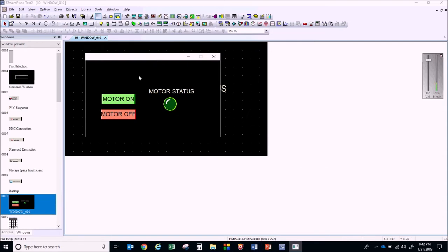So I can test drive this thing. If I click on motor on, the motor turns on. Click on motor off, the motor turns off. And I'm getting a status of that local bit. Again, I'm not doing it in real life. In real life, these would have to be tagged to different things that are actually going to be in my ladder logic. So it requires programming in two areas. I've got to program in the HMI and I've got to program in the PLC.